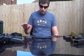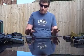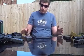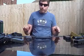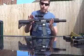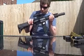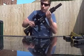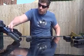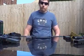Now, what defines the difference between a RIF and an IF? A RIF looks like the real thing, basically. So, like this M4 for example, really does look like an M4. I mean, apart from the stickers. And when you look closely, the markings on it are that of the company that made it, not the real deal.